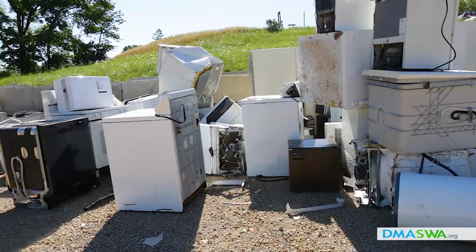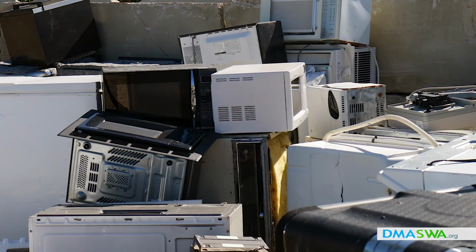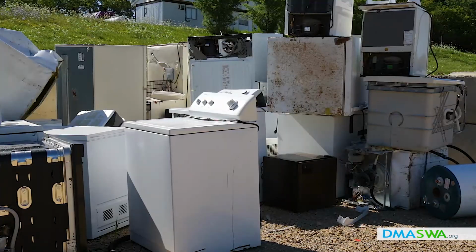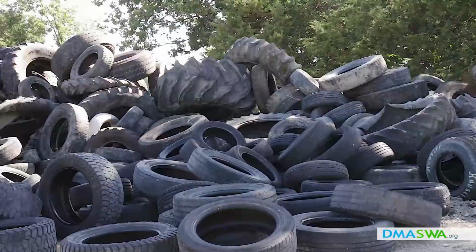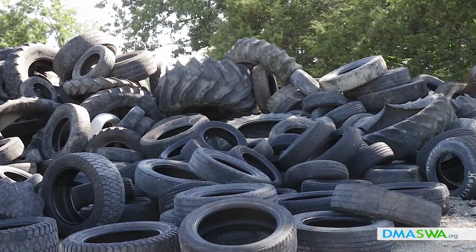As we said earlier, we don't sort through the trash unless it's materials banned from Iowa landfills. These include appliances, tires, and yard waste. We collect appliances for recycling for a fee. Some appliances have hazardous materials in them that need to be taken out, so it's very important they don't get buried in the landfill. Tires are also banned from being buried whole in landfills. That's because they're very difficult to manage and bury alongside of the trash.